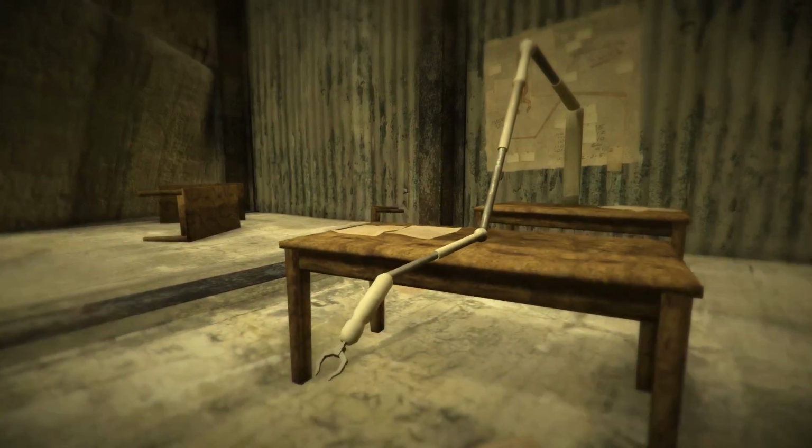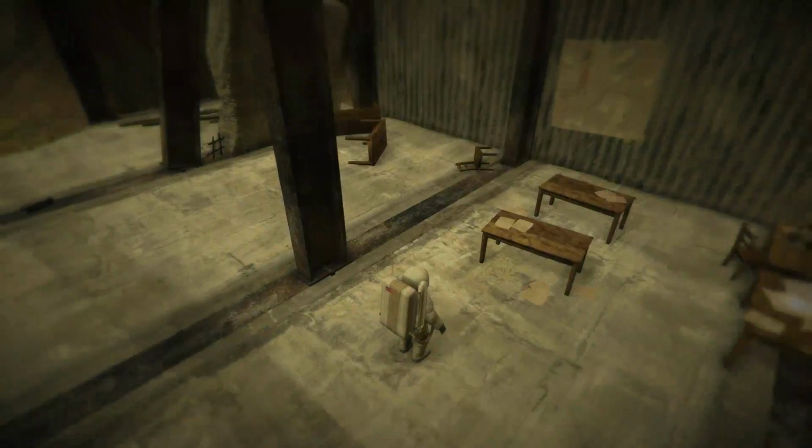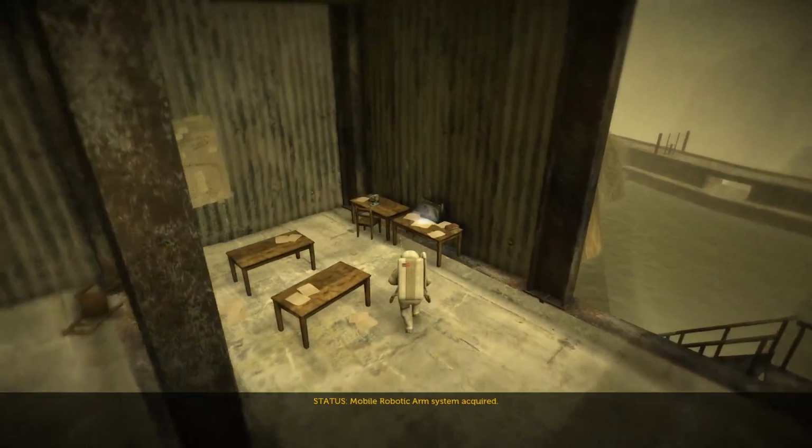Now we have something else, and that's the robotic arm that I guess they were talking about. I don't actually know, I'm just making a guess. That's the robotic arm, because I don't know what else it could be. I really don't know what else it could be other than a robotic arm.